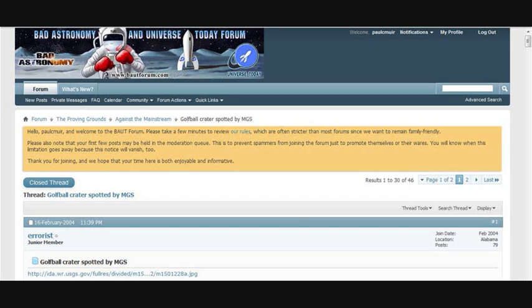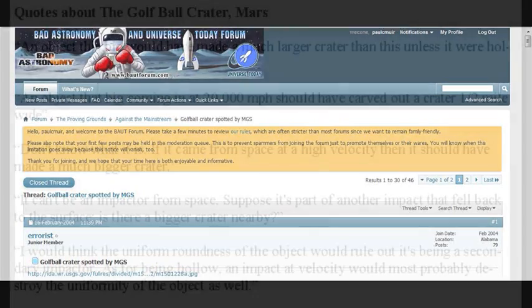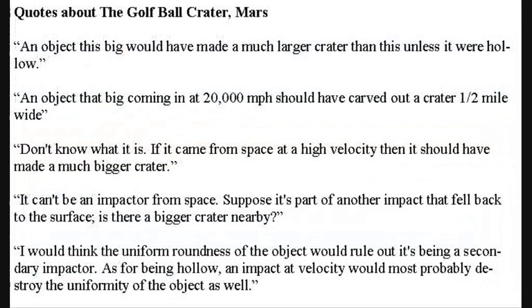So I'll come to the quotes. An object this big would have... So we're talking now about the golf ball crater, which the UFOologists believe is a grow dome or some geodome, and the scientists believe it's a sand dune. So this is why they can't make head nor tail of it. An object this big would have made a much larger crater, unless it was hollow. Well, we've already seen the hollow spheres anyway, so yeah, it probably is hollow. An object coming in at 20,000 miles per hour would have carved a crater half a mile wide.